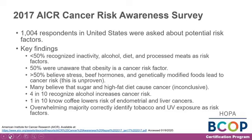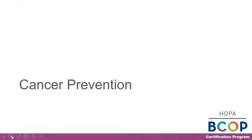4 in 10 recognize that alcohol does increase cancer risk. Only 1 in 10 knew that coffee can lower the risk of endometrial and liver cancers. So for those of you who are coffee lovers, you may get some benefit there. Again, everything in moderation. The overwhelming majority did correctly identify that tobacco and UV exposure can be risk factors as well. So you see some areas and potential areas for education opportunities that we can provide as pharmacists as well as healthcare professionals. So let's jump into the information on cancer prevention as well as the studies that are associated with that.